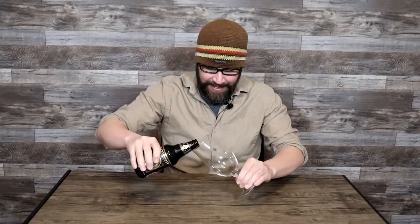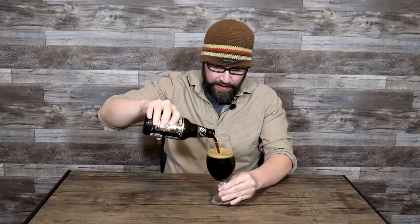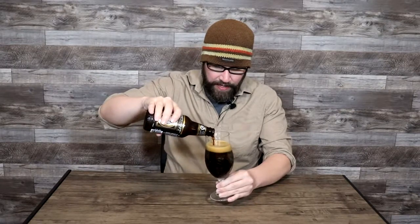Bottle art, pretty cool. It's got Rasputin throwing up a sign on his forehead there, kind of funny, but that's about the extent of the bottle art. Let's get this one poured in. And this is pretty thick for a 9%, and it's very, very dark. It is a Russian Imperial. It's going to be deep and rich and dark, forming a beautiful head here too.